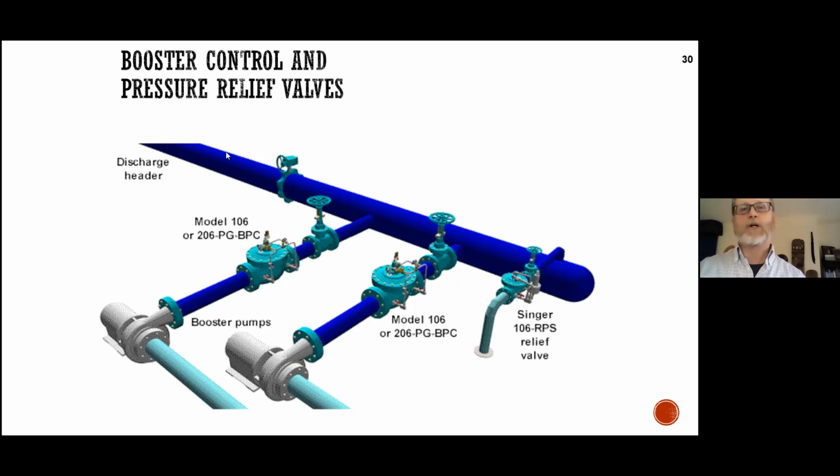So you'll get a hammer going of this water column coming back, and you can get then a valley, a drop. That valve will open to allow that excess head to escape, so that you don't get that high water pressure against the valves or the discharge side of the control valves.